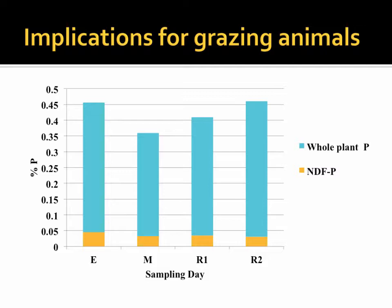So what does this mean for our grazing animals? This graph is showing you whole plant phosphorus, shown in blue bars, and then NDF phosphorus, shown in the yellow bars, across the grazing, the growing period. So if we have an animal at maintenance who requires around 0.15% phosphorus in his diet, his needs are going to be met throughout the growing season for all the pasture grasses that we sampled.